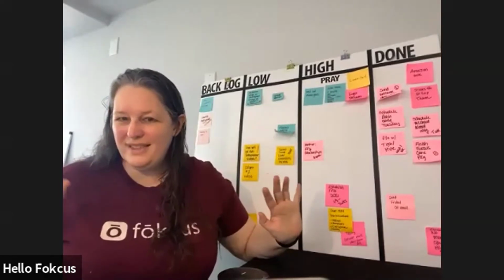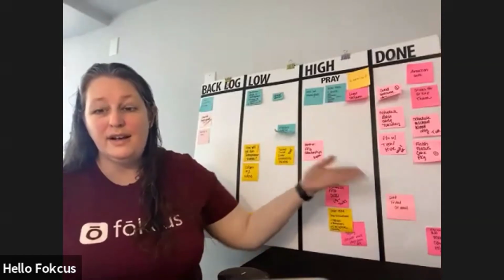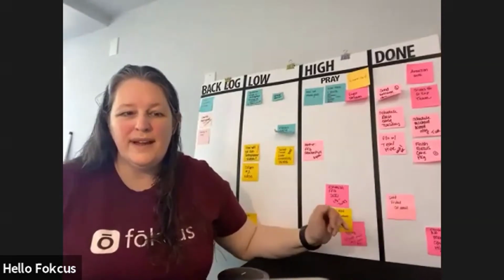So that's the construct of what a Kanban is, how you use it, and how you build one, and simplify it a little bit.